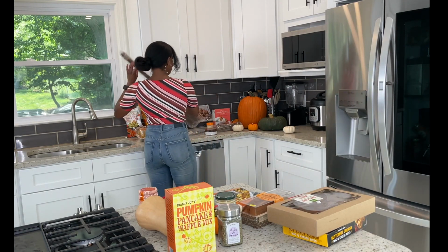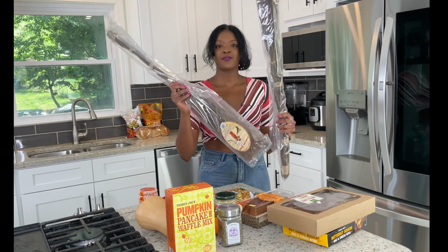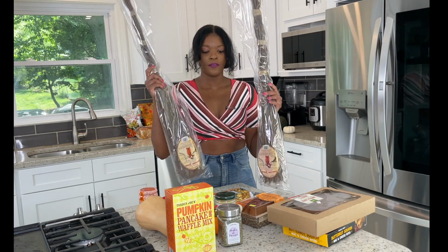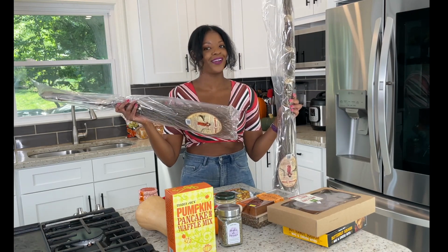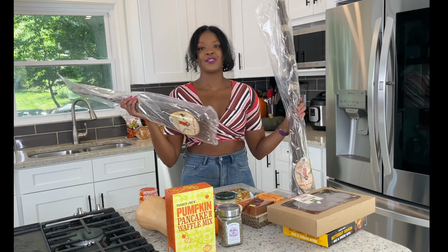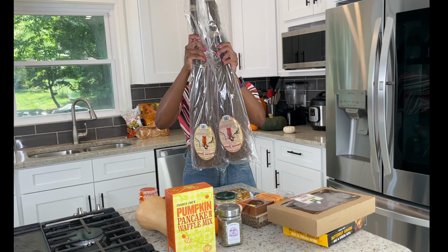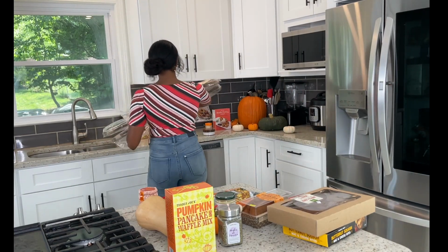Y'all, cinnamon brooms are back. These were $2.99, $3.99. I absolutely love these. Let's see if I can turn this one around. They smell so good. It reminds me kind of Big Red Gum, if you ever had Big Red Gum back in the day. But you take these out of the packaging, you can put these in any room in your house, and it is gonna smell like fall up in there. So I'm super excited. These are back. They were literally everywhere. You can't miss them.